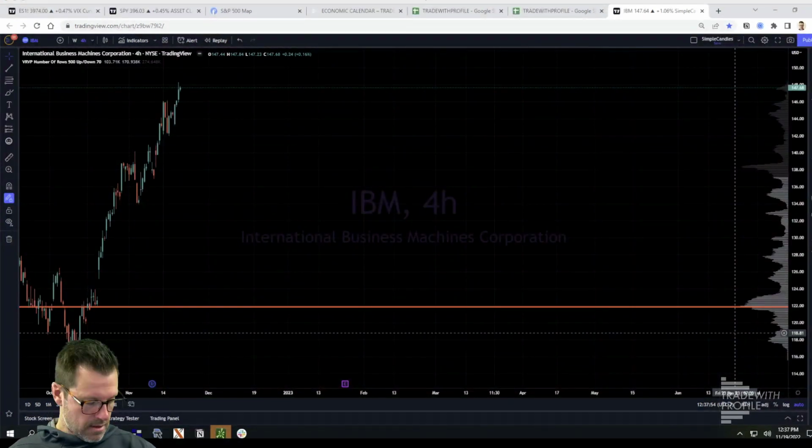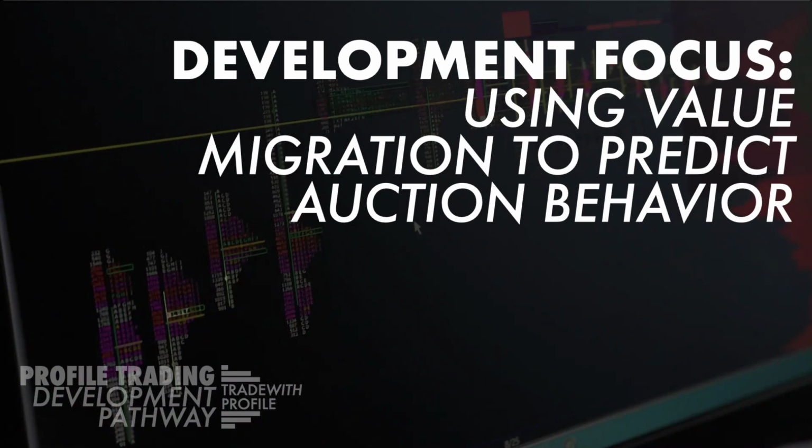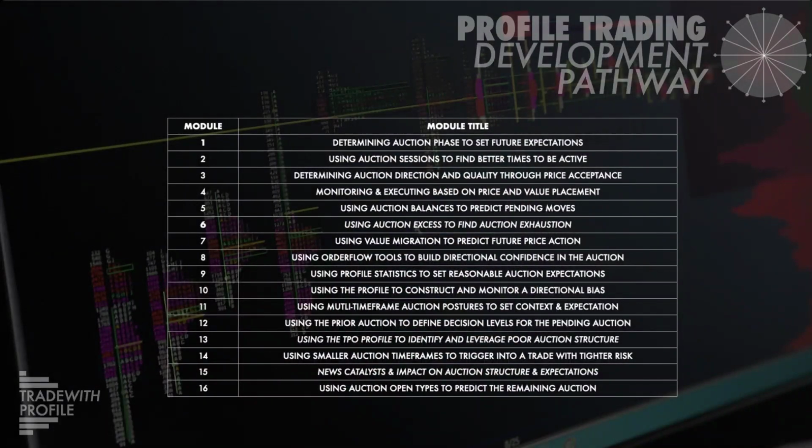And then last but not least, let's talk about a development focus. Each week we look for some idea to express that will help build your skill. After all, we are a skill development firm, and it's our MO to attempt to help you develop skill. And so our approach to development is built around something called a development pathway, which takes all I know about the auction and breaks it down into about 16 core principles and ideas. One of them that I want to talk about this week is related to Module 7, using value migration to predict future auction action and price action.